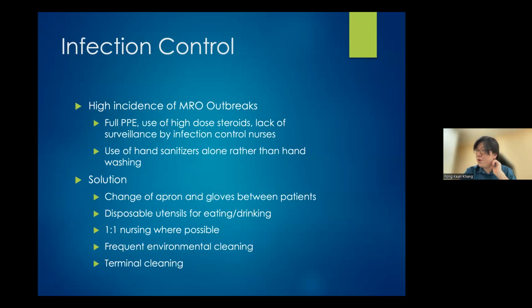Many of our ICUs reported MRO outbreaks during the COVID surge. Number one, due to the high load of patients. The other thing is that at that time we wore full PPE, and between patients we were still in full PPE. So we only removed the first layer of gloves. We couldn't wash our hands properly. Our sleeves were probably still carriers of germs, although we changed the apron, but somehow the spread of MRO increased, CRE, ESBL. So you should definitely change your apron and gloves.